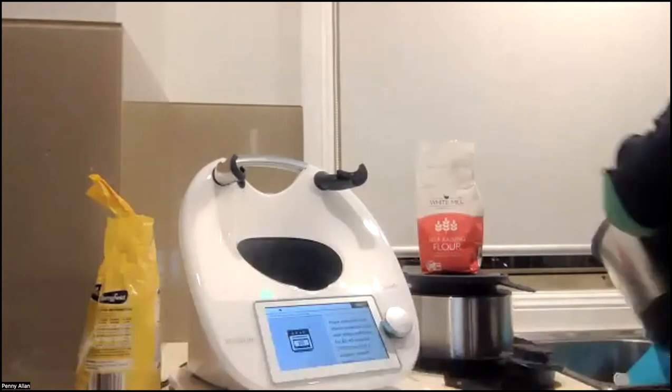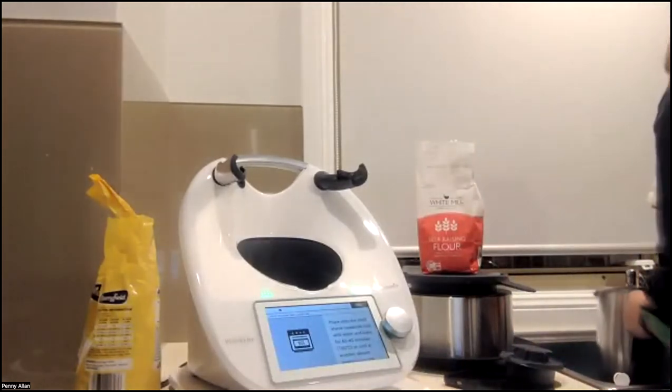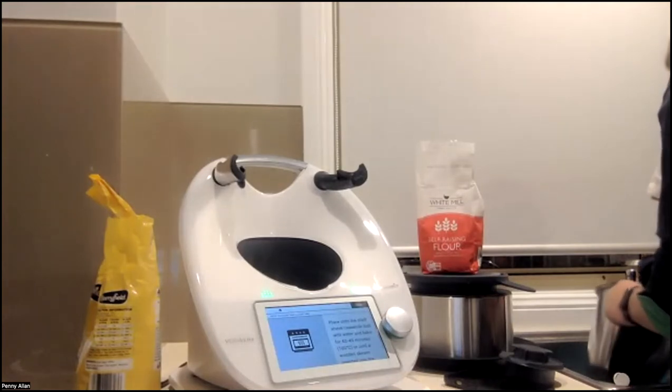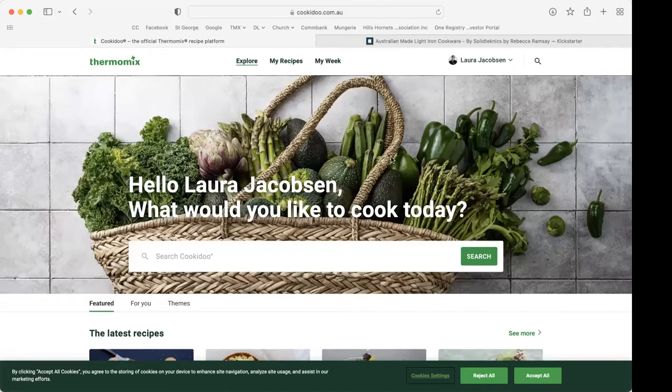I don't have time to... Okay, I do have time. I'm going to show you all Cookidoo just for a minute because this is awesome. And I know you're seeing it on our Thermomix screens, but I really want to show you how it works on the app or the website, and also works on the screen as well.